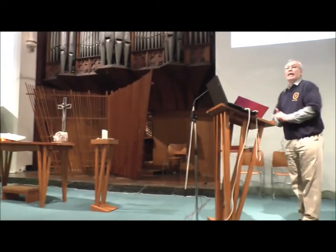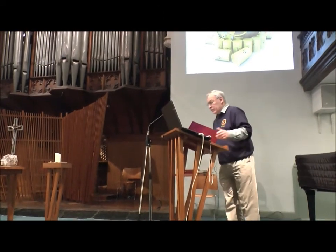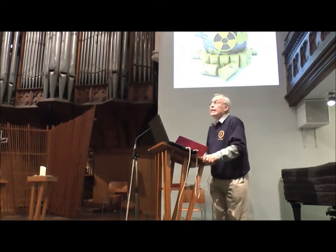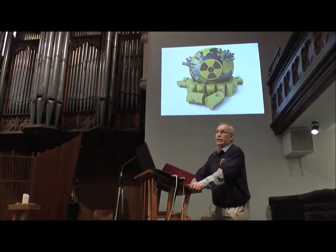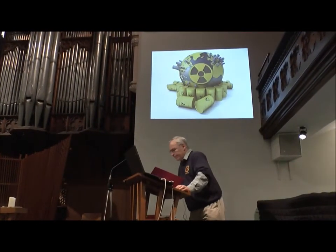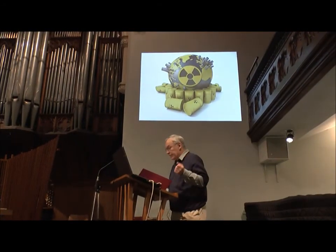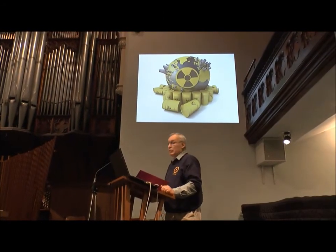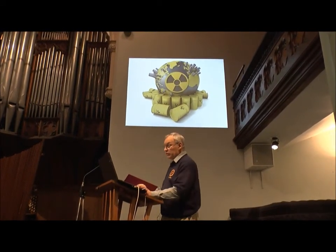Good evening. The first slide I've got up here tonight reminds us all that radioactive nuclear waste is a worldwide problem for the nuclear industry and for all the people in the world. Tonight, though, I want us to consider how this radioactive waste affects us here in Somerset, now and into our children's future.